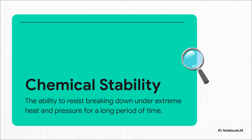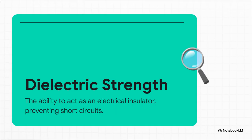It means the oil has this incredible ability to resist breaking down under all that intense heat and pressure. And this is so critical, because in a lot of modern compressors that are hermetically sealed, the ones you can't just crack open for maintenance, this stability means the oil has to last for a decade or even longer without ever failing.